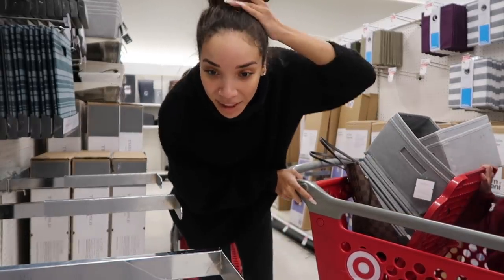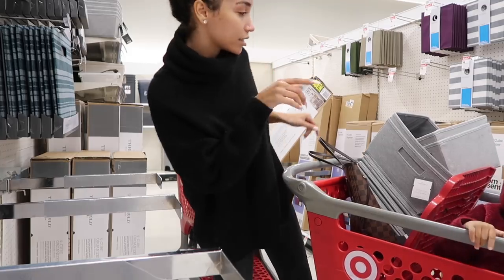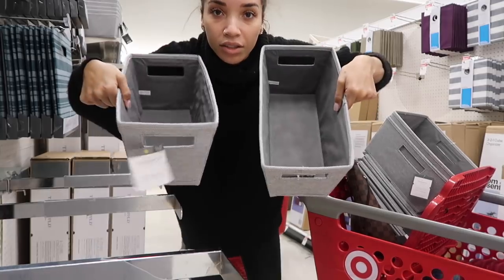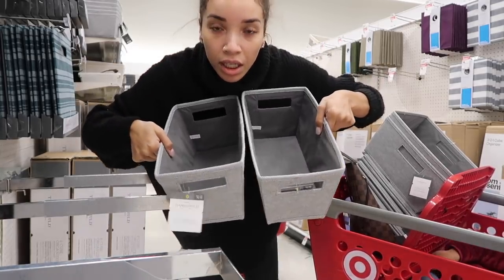So we finally got the cubby, the actual furniture thing, in the basket. And then I'm getting a variety of different types of bins to go in it. Like, these two smaller ones can go next to each other in one cubby.